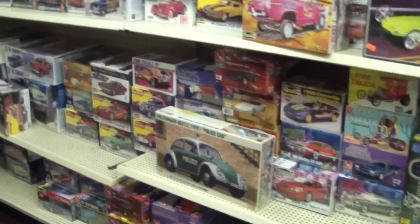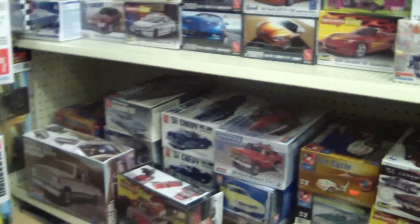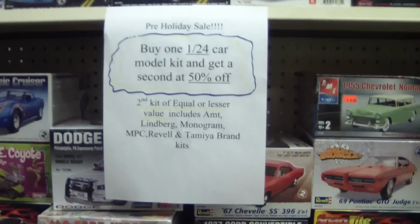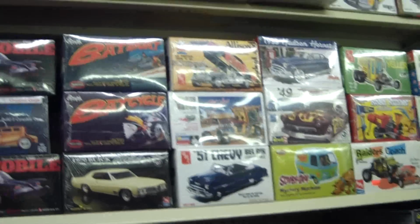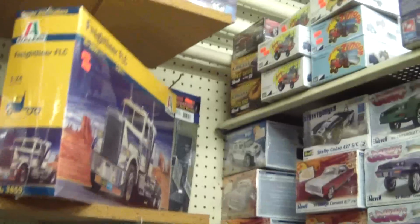Here's some more car kits right here. And I highly suggest, for those who have children, sons that are now starting to get into cars or starting to get into model building, start them off with cars first. And here, if you buy one car, you get the second car at half price, which is kind of cool.